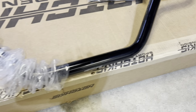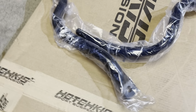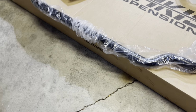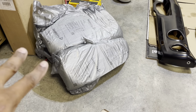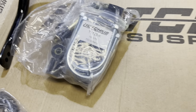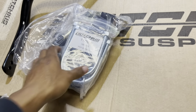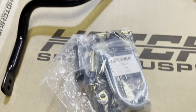I'll take you around so you can see the full ordeal. Packaged extremely nice, you guys. I've never actually ordered a sway bar kit before. I've just bought them from buddies or online. They all came foamed up, like super foamed up, and it was not moving at all. It was packaged really well, and it looks like they put the whole kit inside of here.